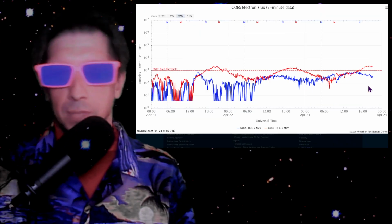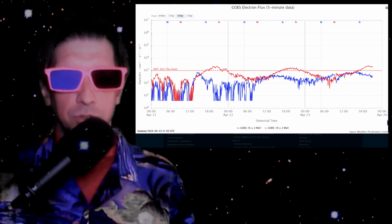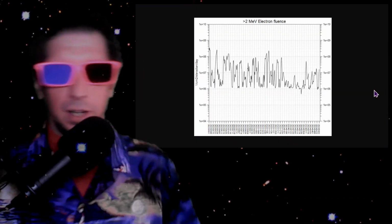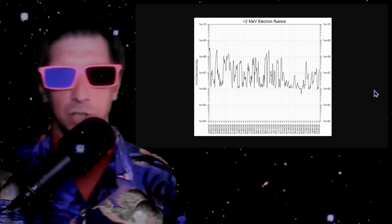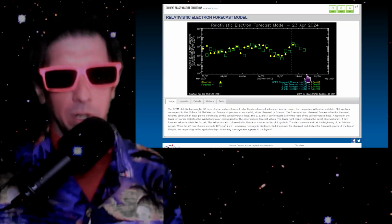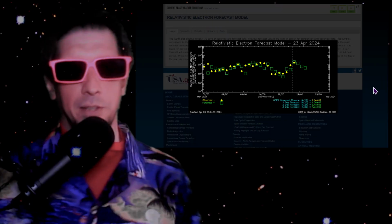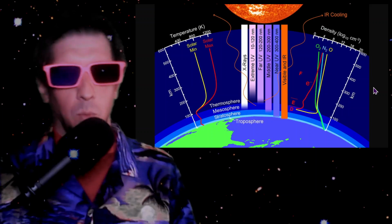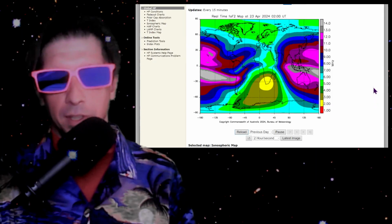There you go. GOES electron flux here. Oh, GOES 18 is moving into warning levels. That's not going to cause any real harm, but it might cause some additional charging hazards there. There's the past year. It's just moderate levels of electron flux, nothing to worry about. Here is the forecast model, and NOAA's expecting a dip, and so are we, because there are more CMEs on the way. We'll show the ionosphere, the layer where it's measured.